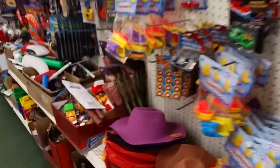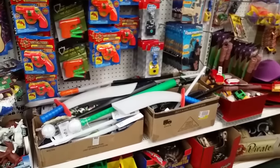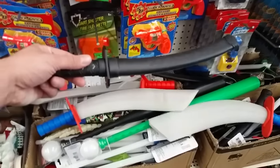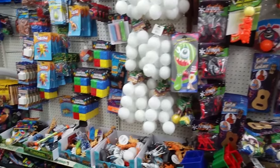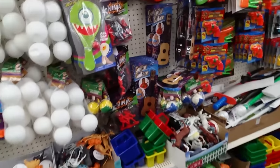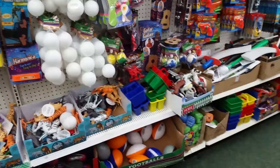Let's go look and see. Ninja Turtle things again. There's a sword, I guess, for Leonardo. And I guess there are nunchucks somewhere here. Okay. Well, I guess not. I guess somebody bought all the nunchucks, but they're like little foam nunchucks. They're around somewhere. I'm just not seeing them right now.